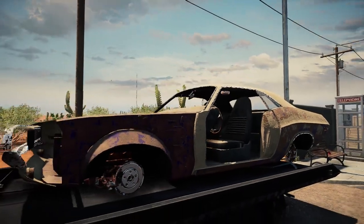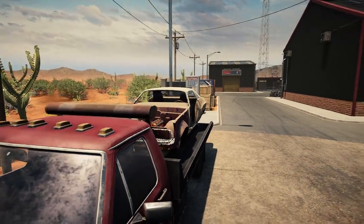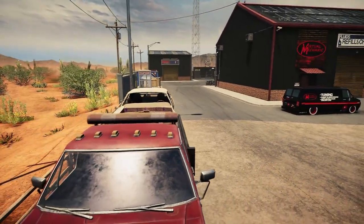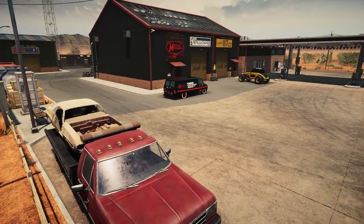So do make sure you join us back here on Monday for this beautiful, beautiful classic Dodge Challenger. Absolutely love this one. Slightly bigger fan of the Charger than the Challenger, but that's just my personal opinion.